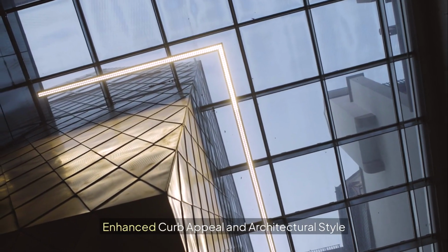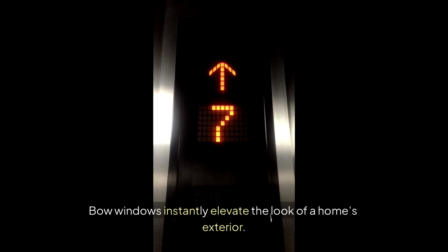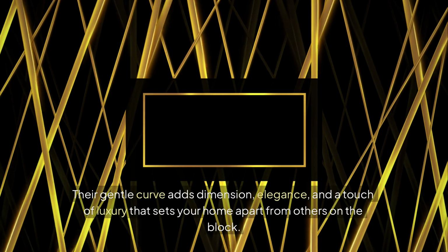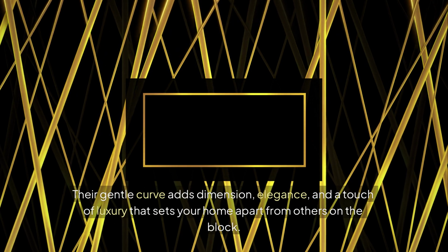Enhanced curb appeal and architectural style. Bow windows instantly elevate the look of a home's exterior. Their gentle curve adds dimension, elegance, and a touch of luxury that sets your home apart from others on the block.